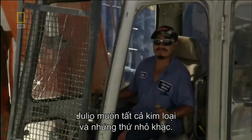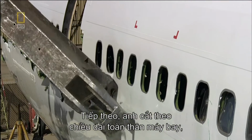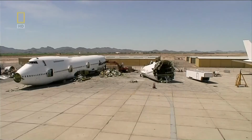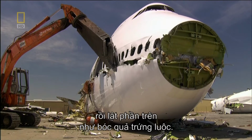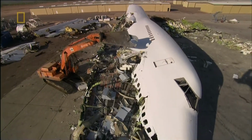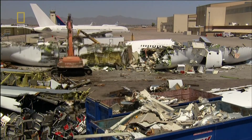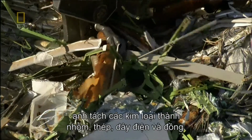Julio wants all metal and little else. He smashes out all the windows. Next, he slices through the length of the entire fuselage. Then flips over the top like it's a hard-boiled egg. As he guts and plucks from the center of the plane, he separates metals into different piles of aluminum, steel, wire, and copper.